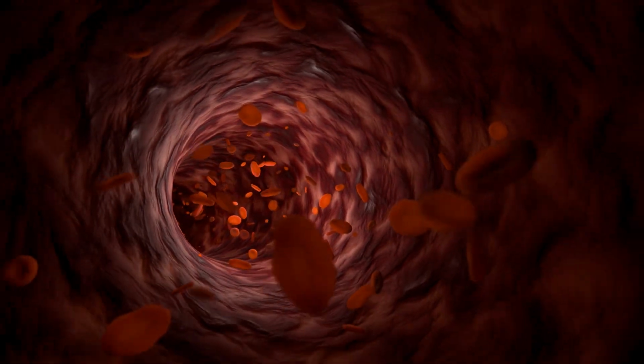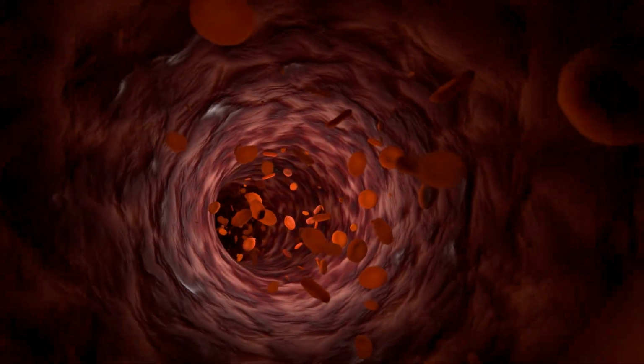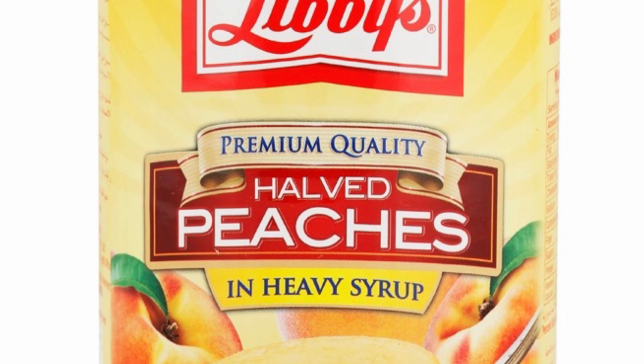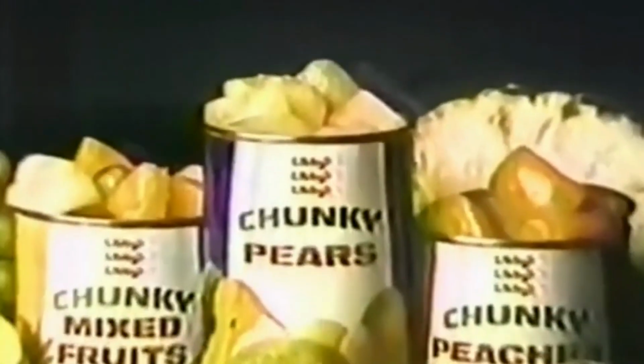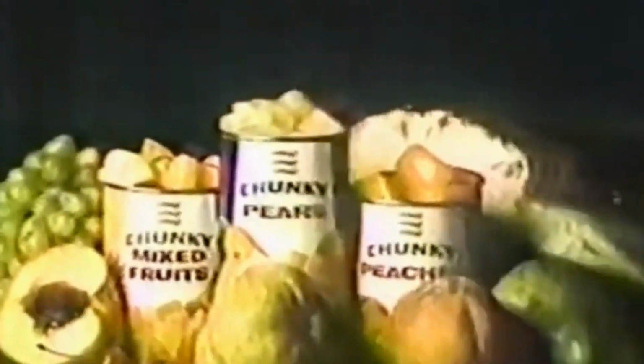And because heat processing breaks down fiber, that sugar hits your bloodstream faster than the sugar in a fresh piece of fruit would. Libby's built its name on genuinely useful pantry staples going back to the 1800s. Water-packed canned fruit preserves just as well and skips the sugar entirely. Heavy syrup exists because sweet sells, not because the fruit needed it.